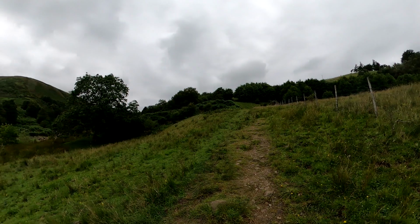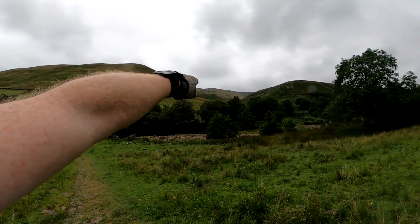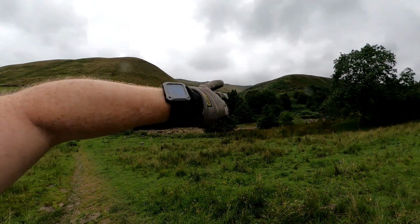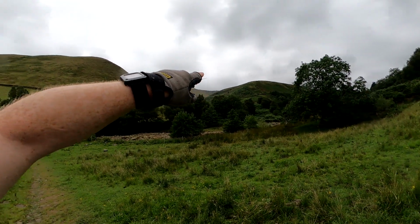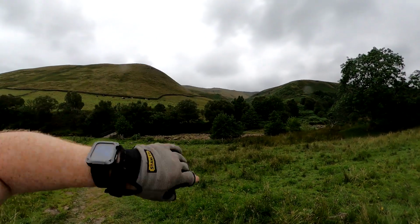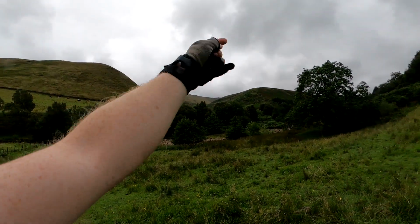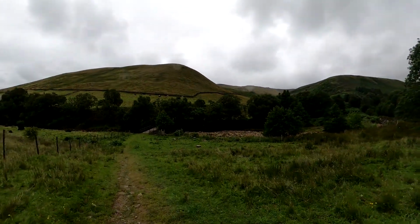So what this is, just drop down here, up here, up to that wall, along that wall, and drop back down into the clough. This is Blackden Brook. So that's going to take me up onto the plateau of Edale Moor. So you've got Blackden Edge up there and Seal Edge not in view yet over to my right.